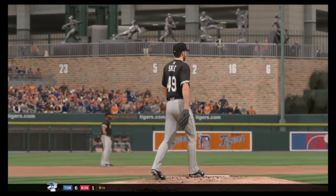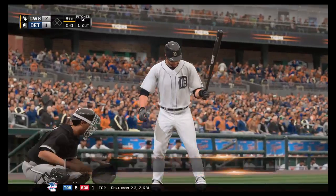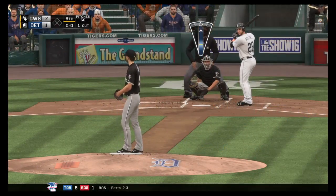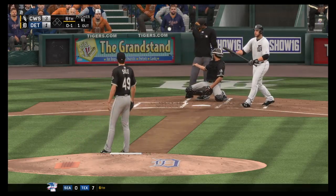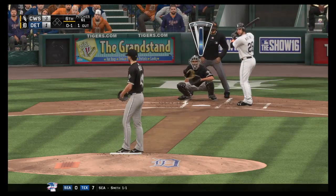Yeah, another good start to an inning for him here. He's really only made one bad pitch the entire game. That was the solo home run. Other than that, you can see there, not much to speak of at all. That's yanked into the stands, strike one. We're in the 6th inning here in a 3-1 ball game.